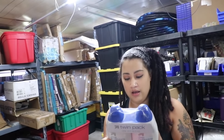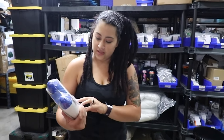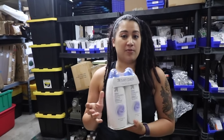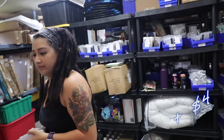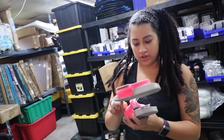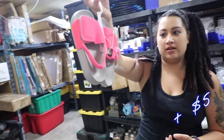Here's a twin pack of some deep moisturizing body wash. It's a twin pack of some Up and Up. It's kind of like a brand that Target carries. So I say $4 at the flea market, move it quick. These cute little shoes, size large for large girls. They're $14.99, I'll sell them $5 at the flea market as well.